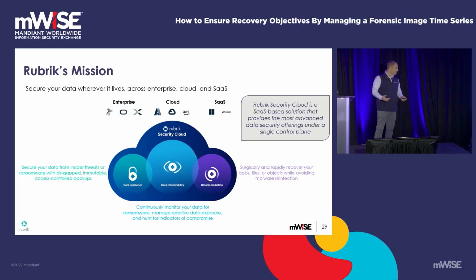First is our mission. It's really to secure the data wherever it lives. Could be enterprise, could be cloud, could be SaaS. It doesn't matter. It's really all about three pillars. Resiliency, ensuring that the data is going to be there when you need it. Observability, giving you forensics about what's happening for your data so you make better decisions upon recovery. And then recovery. Doing that recovery en masse, doing that recovery granularly, depending on what the objectives are.